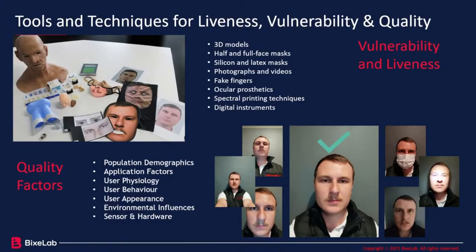Behavior, so there's things like pose, expression, those sorts of things. Appearance, we generally here talk about changeable characteristics, so this might be someone wearing glasses, for example. We have environmental influences, so this might be backgrounds, lighting conditions, contrast, etc., shadows on the face. And then lastly, we have sensor and hardware, so different types of sensors and cameras. So, for example, the difference between the latest iPhone and a $100 Android phone on the selfie camera is going to be quite significant.